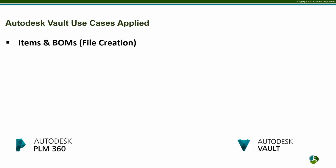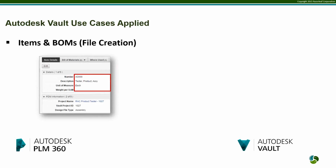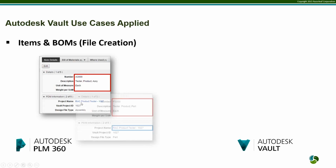So the second use case that we'll see today is what I call our items and BOMs use case. This is the file creation part. We've implemented items and BOMs integration around Vault and PLM 360 a number of different ways. This just happens to be the method we thought we would show in the demonstration today. So what we're going to see is when an item is created in PLM 360, we're going to assign a number, description, and some other metadata. We'll also assign the project.